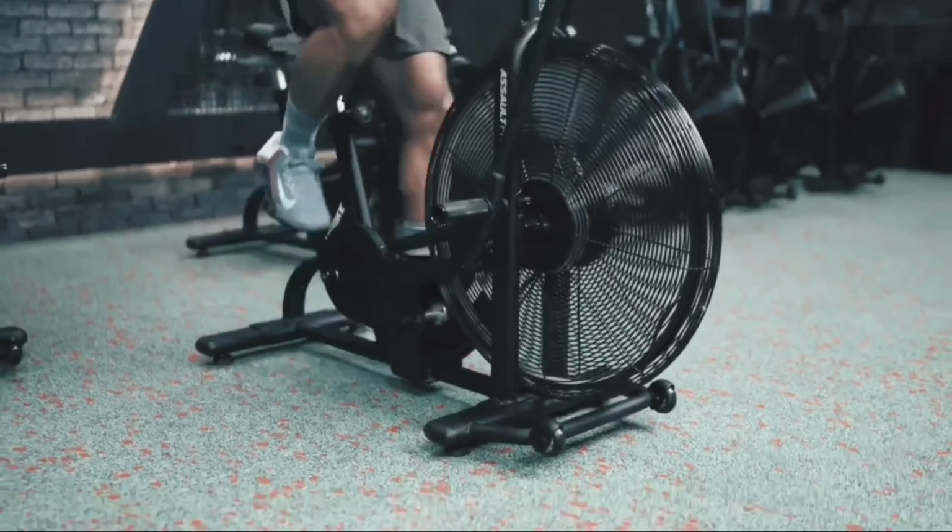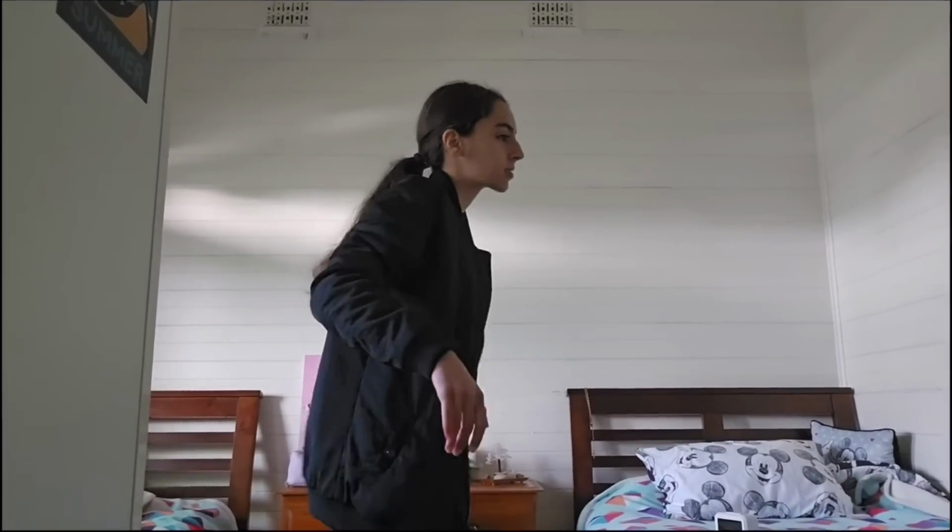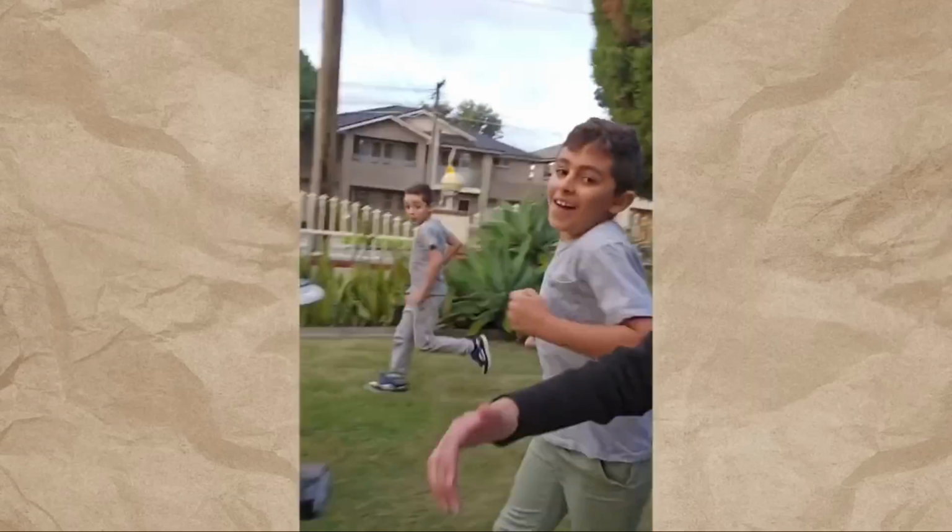This is pretty self-explanatory, but find a workout and go to the gym, or maybe even find an at-home workout and try that in your bedroom. Just pray your family doesn't walk in on you because that would be embarrassing. Start a sports club with your cousins or friends. That could be fun.